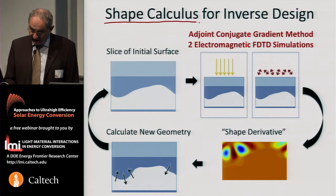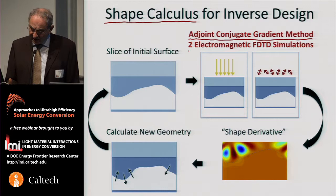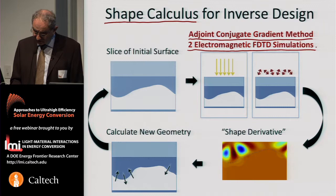Now, I won't get too much into the math, but it is pretty fancy, advanced applied mathematics. It uses the adjoint conjugate gradient method, which is an optimization method. It's a very beautiful method in that with two electromagnetic simulations, you get the derivative of the merit function at all points in space, so it's fantastic. You get a shape derivative, which tells you how to change the shape on the next iteration.